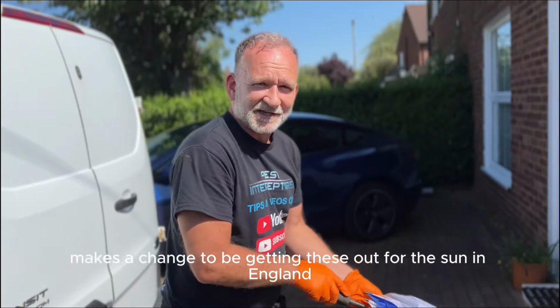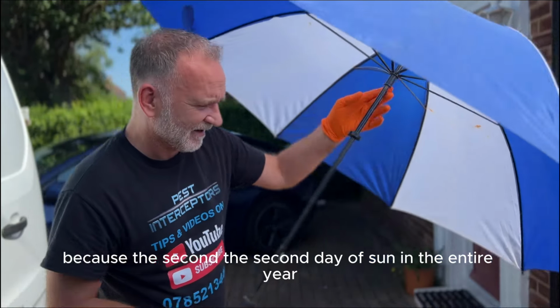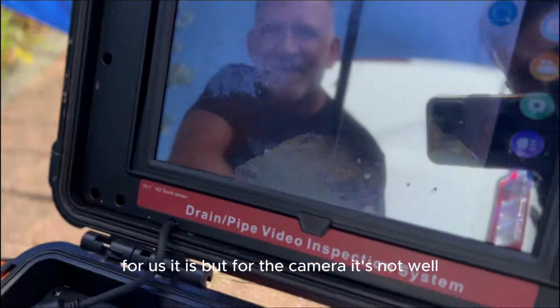Makes a change to be getting these out for the sun in England, because the second day of sun in the entire year. That makes no difference, does it? No, does that make any difference? For us it is, but for the camera it's not.